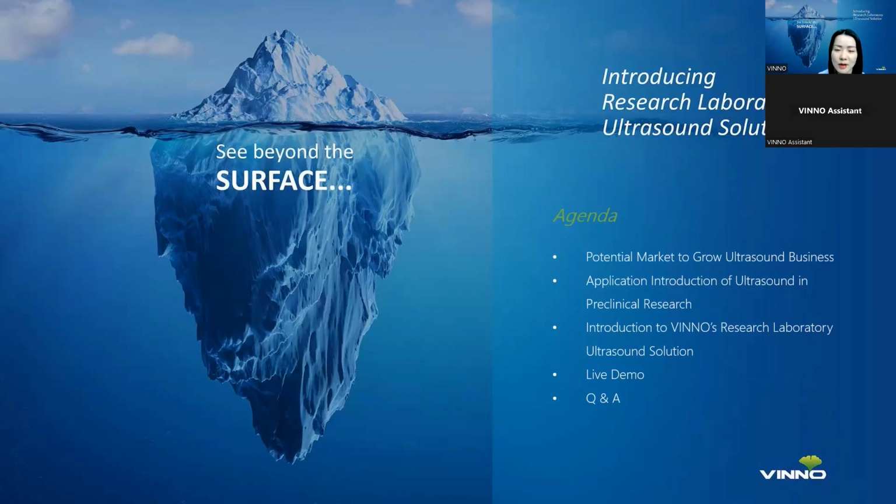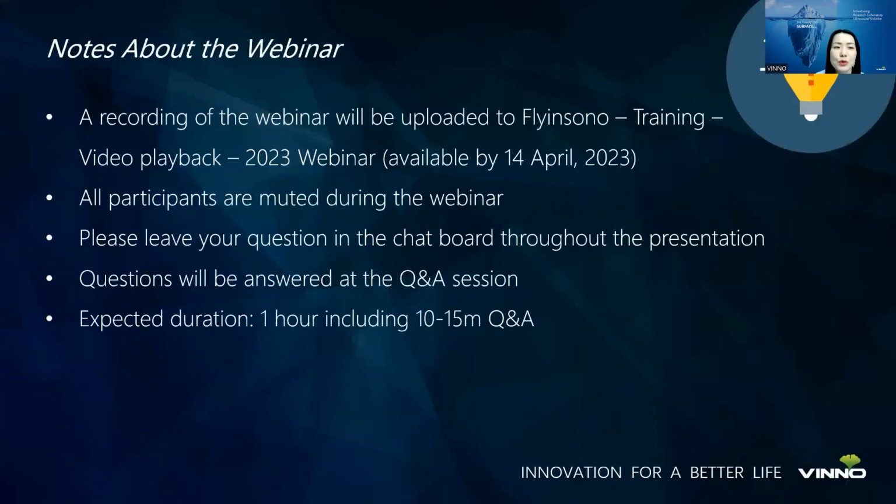Today we're gonna just talk about something different, set aside all the traditional ultrasounds we have been talking a lot. Today we're gonna talk about something maybe you have not noticed because it's so teeny tiny, and this is not the traditional ultrasound segment. This is way before the clinical ultrasound imaging. So we call it preclinical research or the laboratory research.